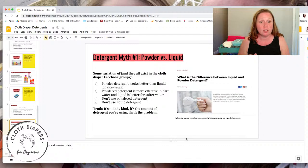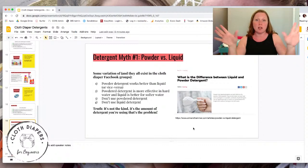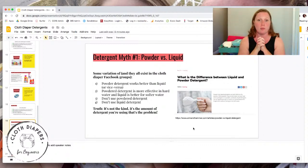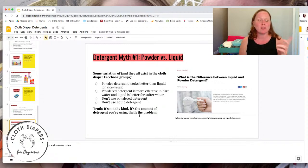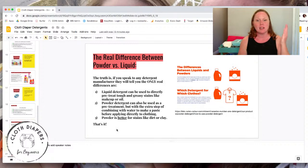So go to any cloth diaper manufacturer's website and search powder versus liquid, and they're going to tell you the exact same thing. Here's from Arm & Hammer, just exactly what I'm saying here. And here's from Tide. Here's what they will tell you the differences are.